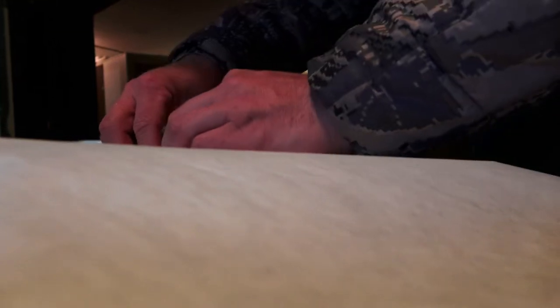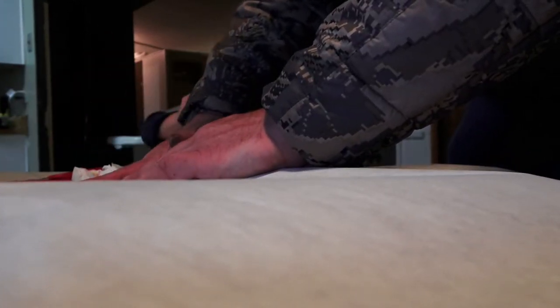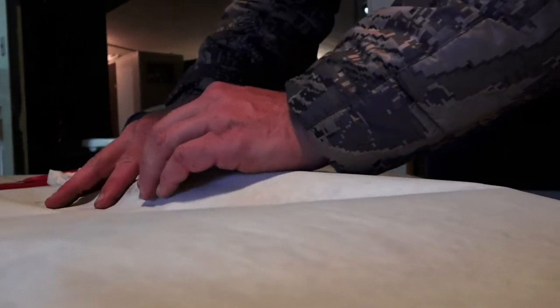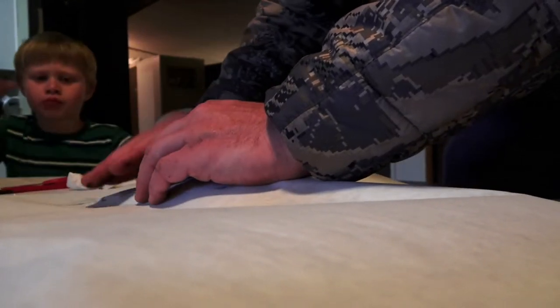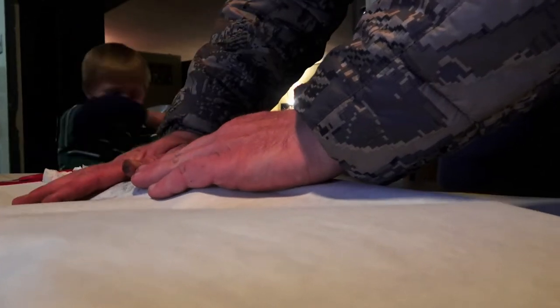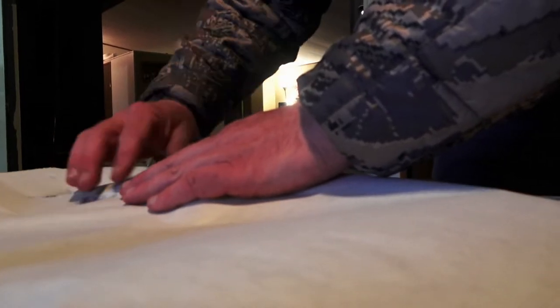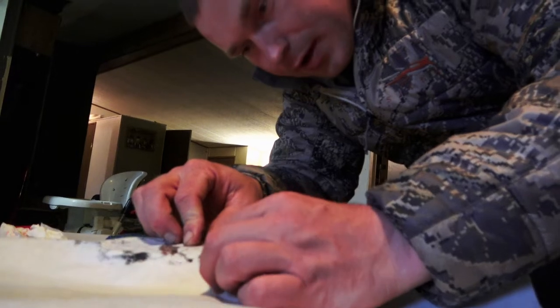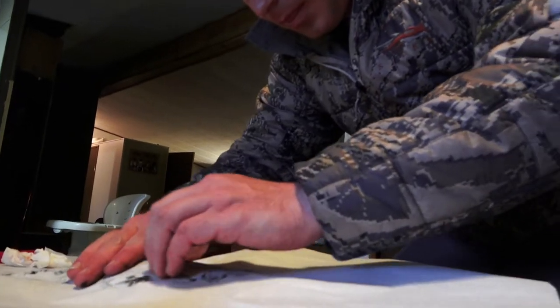Push down. Can you kind of follow it through? Follow them all the way down to the fins. Press. Once you've worked all the areas in, you peel it up.